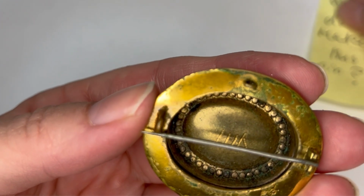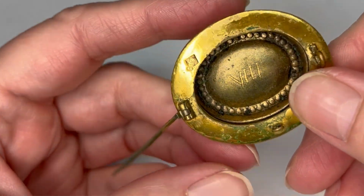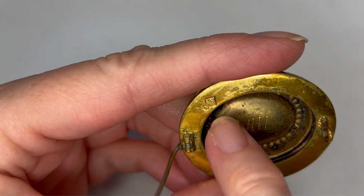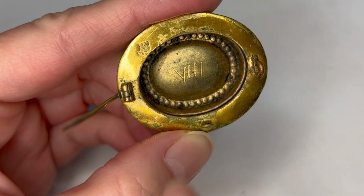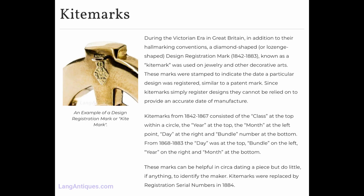And then, wow, it does have some stamps on it. It has a stamp. Oh yeah, that's a stamp. It's like a carved thing there. And then it has something right here, and right here. So this was new to me. I asked in one of my jewelry groups about this little mark, and they told me it's a kite mark.